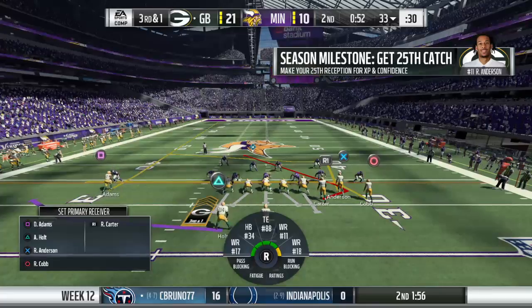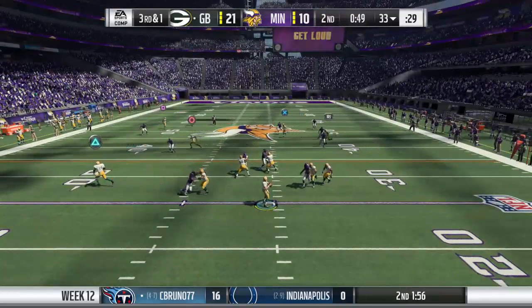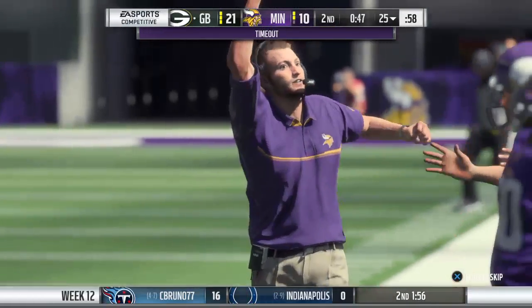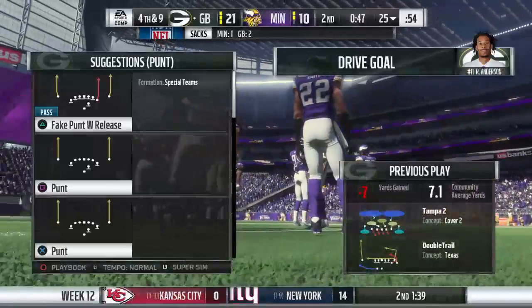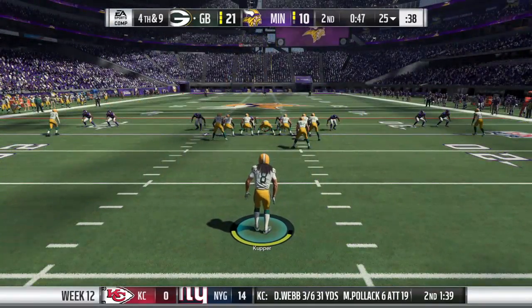He was hurried, harassed. That ball had to be gotten rid of. Otherwise, he was going to get sacked. Nowhere to escape, and he goes down. And now the Vikings are going to stop it here on defense with a timeout. It's just their first, so they'll have 2 remaining here before we get to halftime.